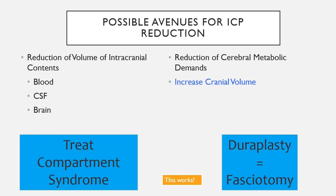The reason that decompressive craniectomy works is straightforward. When medical modalities to reduce blood volume and cerebral edema or to reduce cerebral metabolic demands and reductions in CSF volume via external drainage all fail and surpass the brain's ability to control ICP, the solution is simply to increase the size of the compartment. This has been repeatedly shown to be effective in ICP reduction and therefore enhancement of cerebral perfusion.